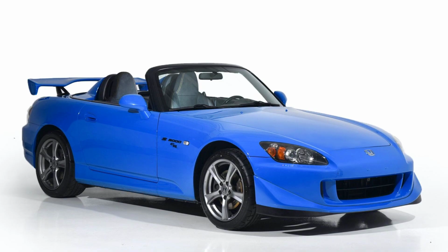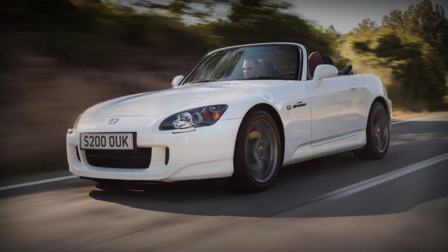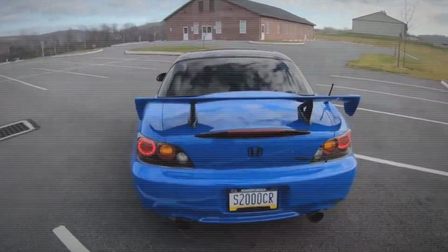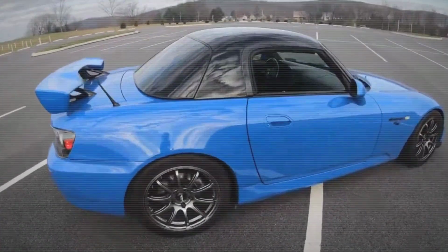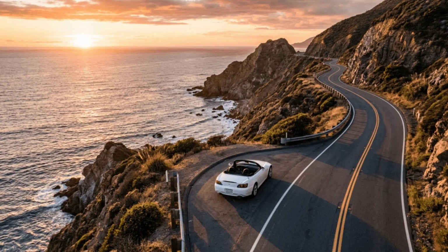For collectors and drivers alike, the Type S and CR stand at the top of the S2000 hierarchy. Their rarity and focus make it clear: Honda never intended these versions to be common, and their existence signals just how far the company was willing to go to satisfy the most demanding drivers.